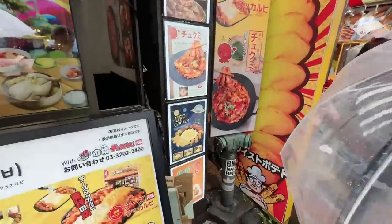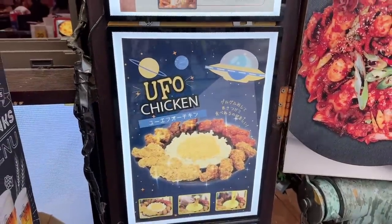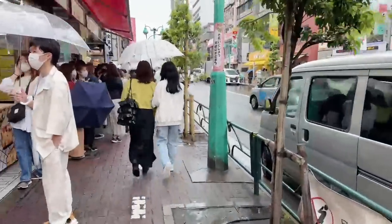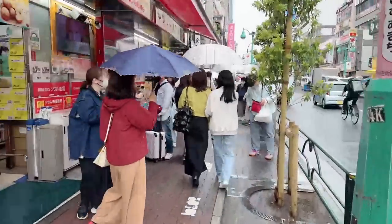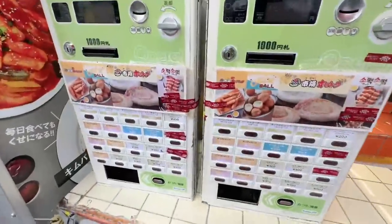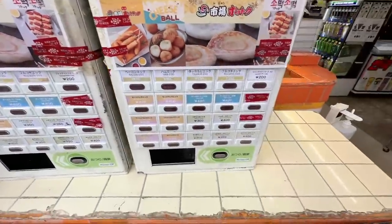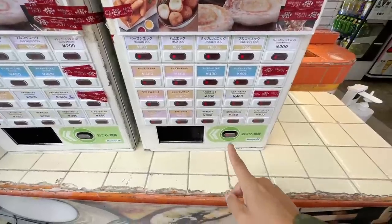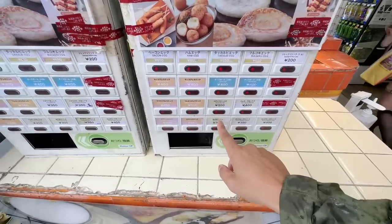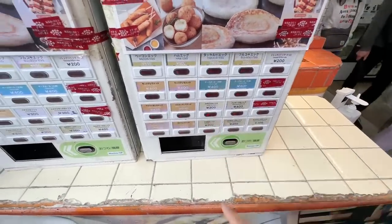Oh, check this out, UFO, hey UFO Bob. I found your chicken dish. I wonder if UFO Bob is here. All right, let's get something from this. I can't come here and not order something. Let's get one of these. Oh, look, they got ham cheese. Kimchi cheese. Okay, just get a honey.